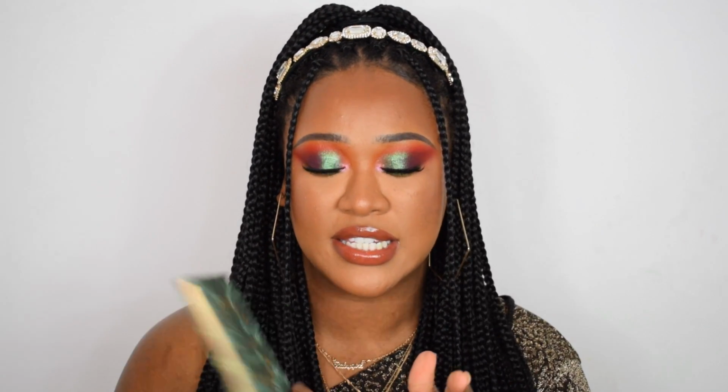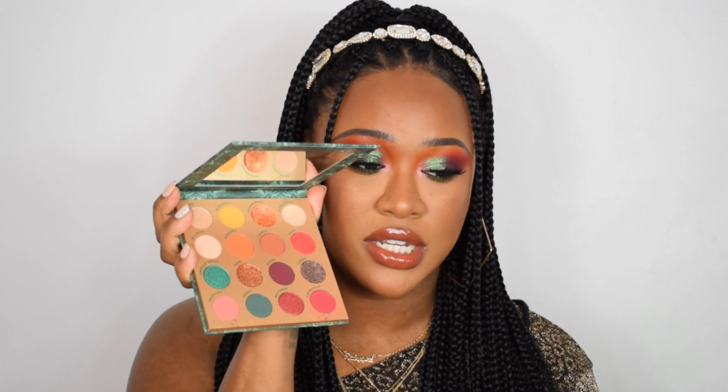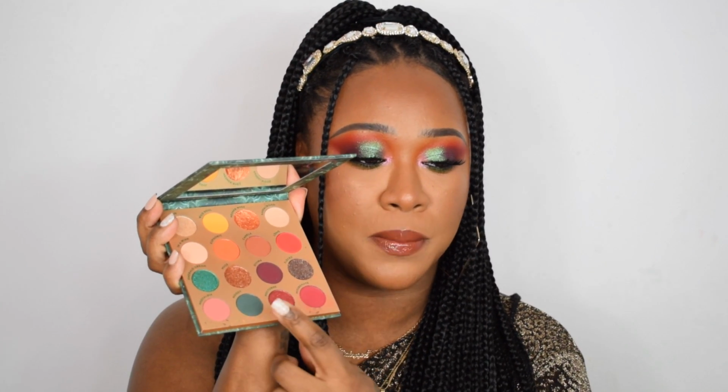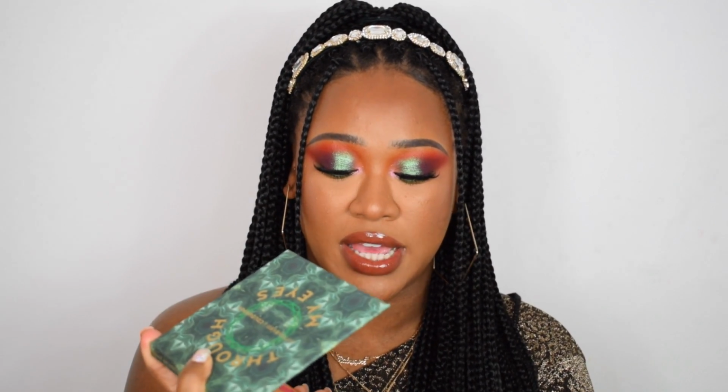so good. This is the Through My Eyes palette, which is a collaboration with I Love Sahi, and I just love the color selection in this palette. You get warm tones, that gorgeous deep dark purple, but you also get a couple of teal greeny colors down here, and I just love the quality of this palette, and the shimmers in here are stunning.